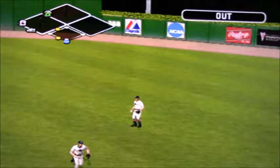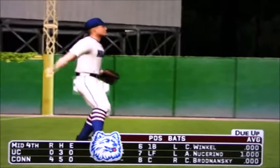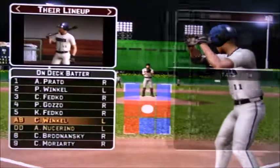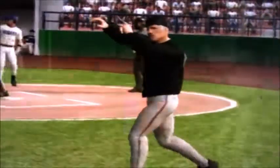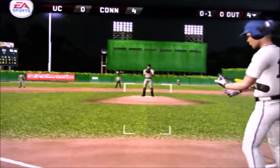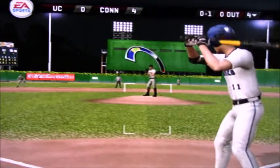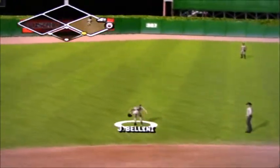So bases loaded, no outs. We got nothing out of it. Nothing. That's sad. The Bearcats are making a substitution. Strike on the outside edge. Ground ball up the middle, and the ball just tips off his glove on the diving play.